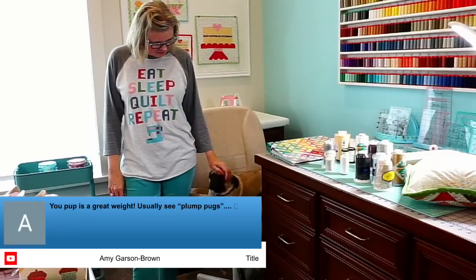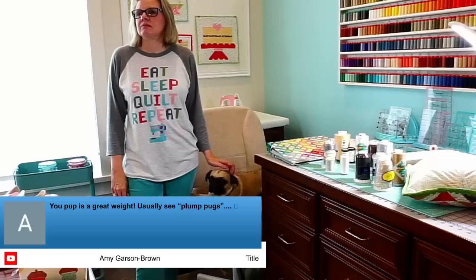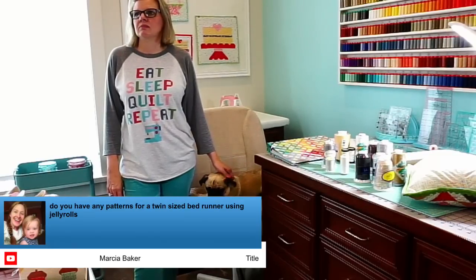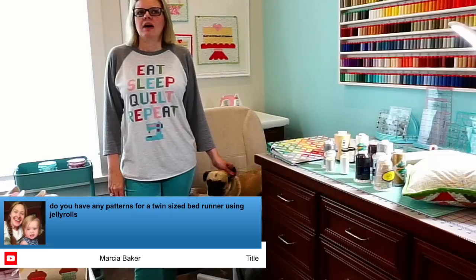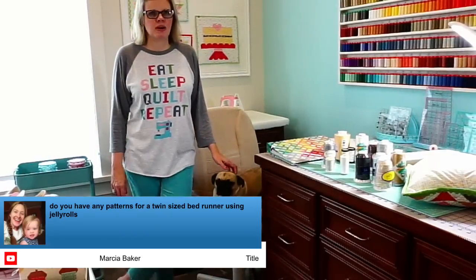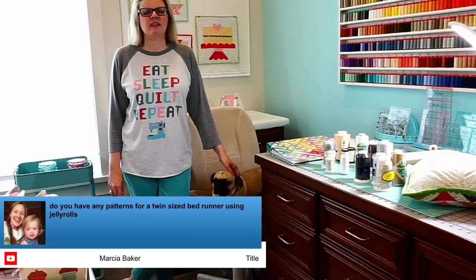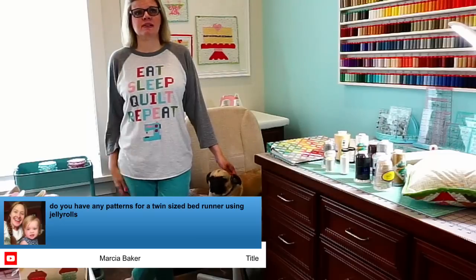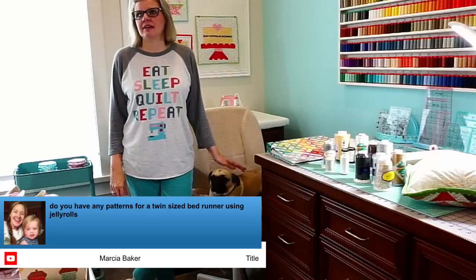Marcia Baker is asking, do you have any patterns for a twin size bed runner using jelly rolls? I don't know. I know that there was a Bed Runner book by Martingale, so you might want to look for that. I don't think we have it anymore, but it's called Bed Runners, and it has a lot of really good designs in it too, so I would look for that.